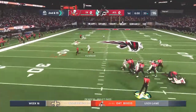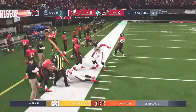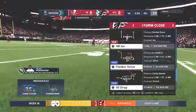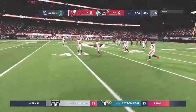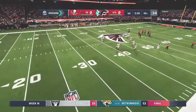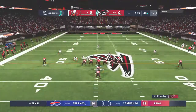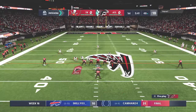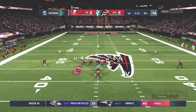Tagovailoa to throw on second down here. Open man is Samuel, complete. And he'll be out of bounds, but able to get it up past the 45. That's a good bounce back play right there after taking a sack on first down. Didn't quite get it to the marker, but now they're in a much better spot for a 3rd and short yardage call. If you're the offensive coordinator, you like looking at that section a heck of a lot better than trying to figure out 3rd and long.